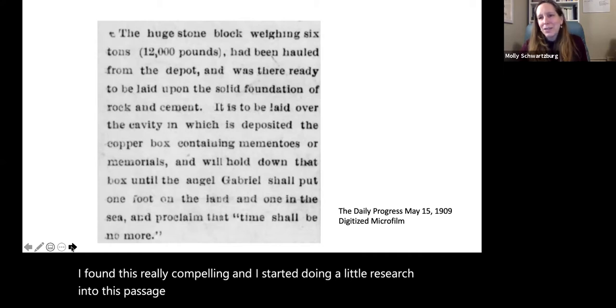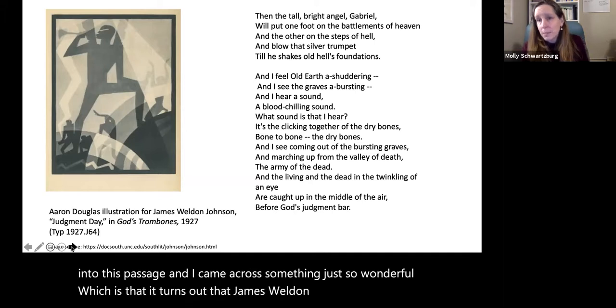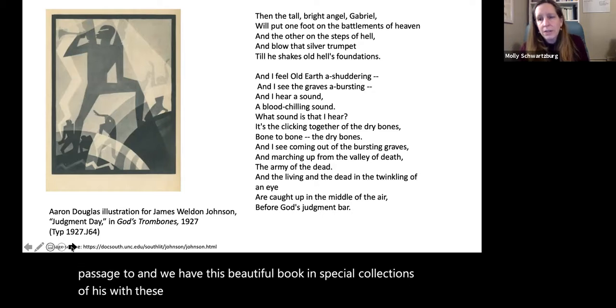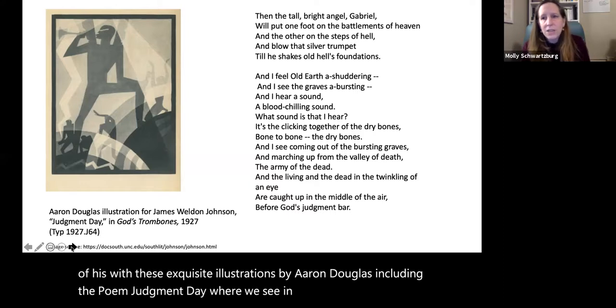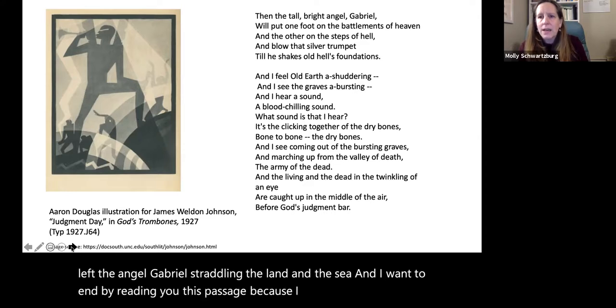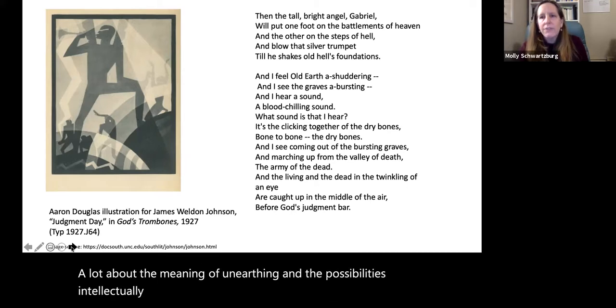I came across something just so wonderful, which is that it turns out that James Weldon Johnson liked this passage too. And we have this beautiful book of his in special collections with these exquisite illustrations by Aaron Douglas, including the poem Judgment Day, where we see in this illustration on the left the angel Gabriel straddling the land and the sea. And I want to end by reading you this passage, because I think that it says a lot about the meaning of unearthing and the possibilities, intellectually and emotionally, of facing and grappling with the past.